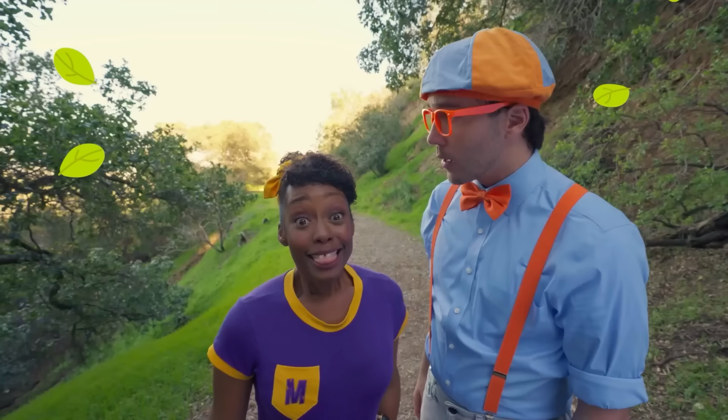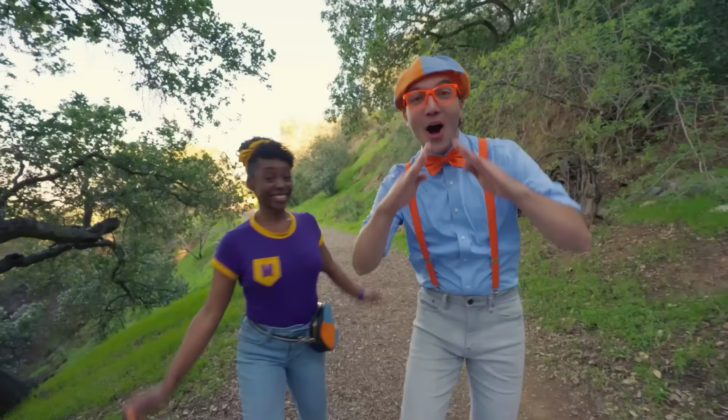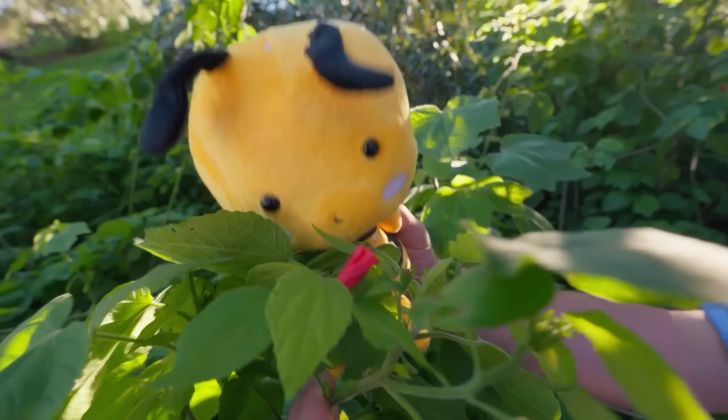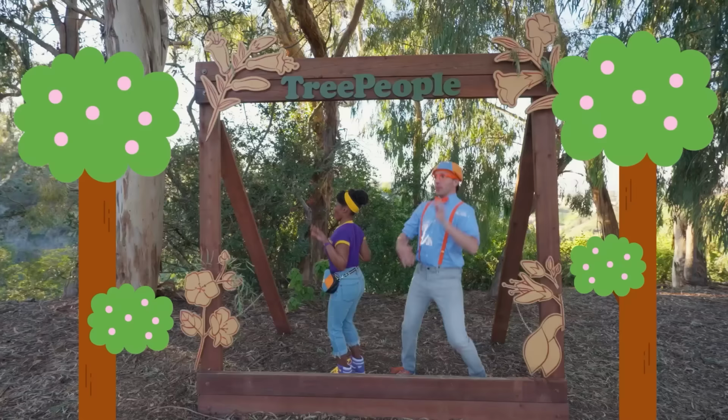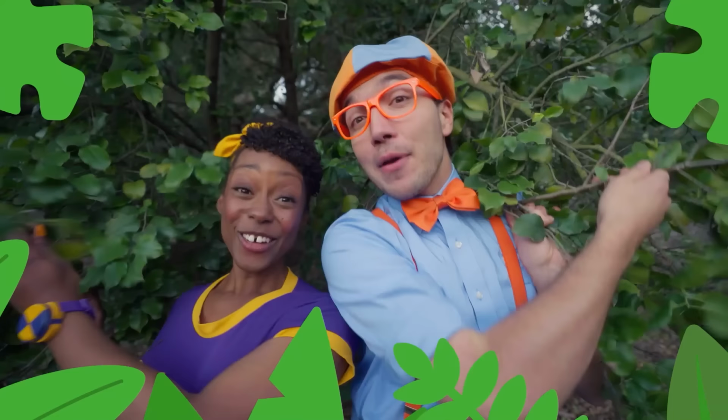Look at what it's worth to live on planet Earth. It's the place that we call home. Yeah, it's pretty great. With the buzzing of the bees, the wind blowing through the trees. It's the place that we call home. And we must protect it so the plants can grow.